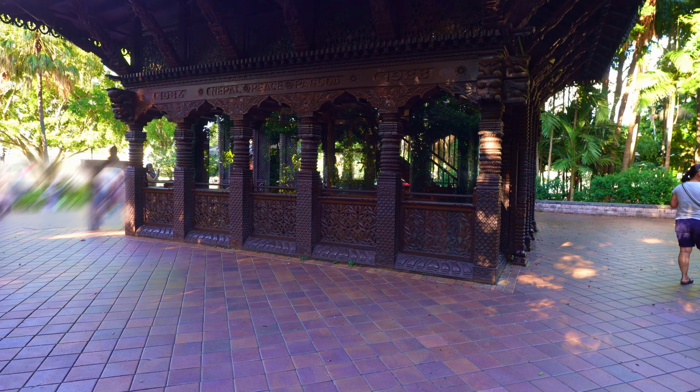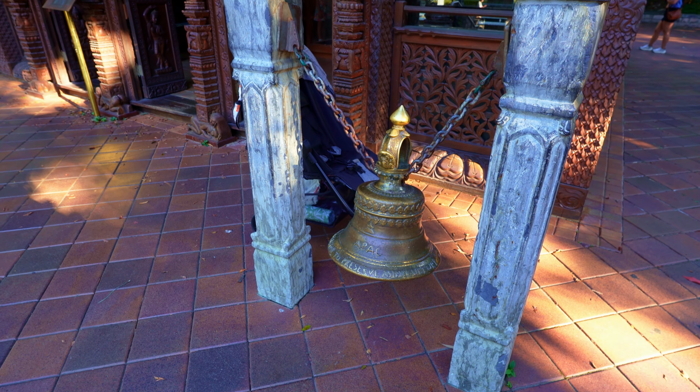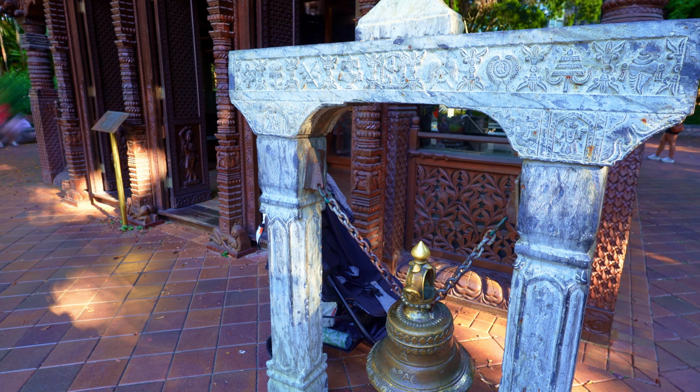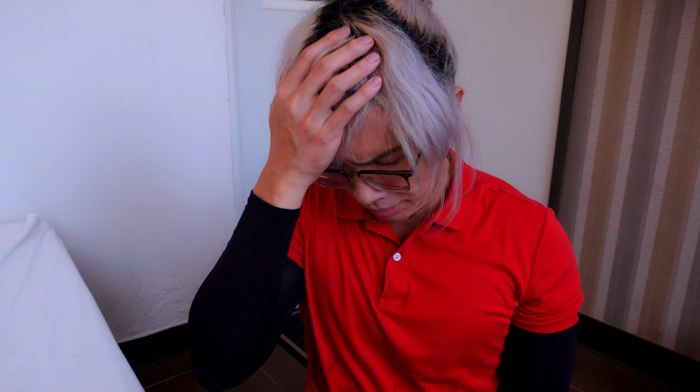But if you want to keep the cost down, visiting Nepal Peace Pagoda literally right next to it is completely free. It was originally designed for the World Expo in 1988, but now they kind of just keep it around in case you want to pretend you're in Nepal, but don't actually want to visit there, so you need like a picture or something.